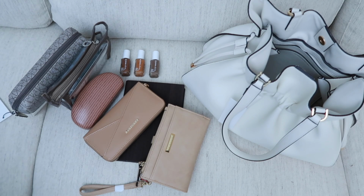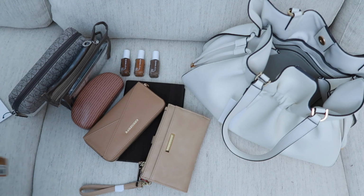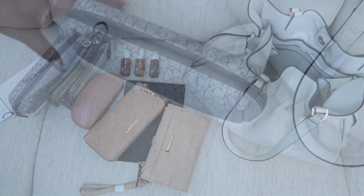And so friends, this is our grouping for our shades of brown. And first, before we organize the handbag, let's organize our little beauty bag. And that's that Calvin Klein bag that I just showed you. I want to put those things in it.